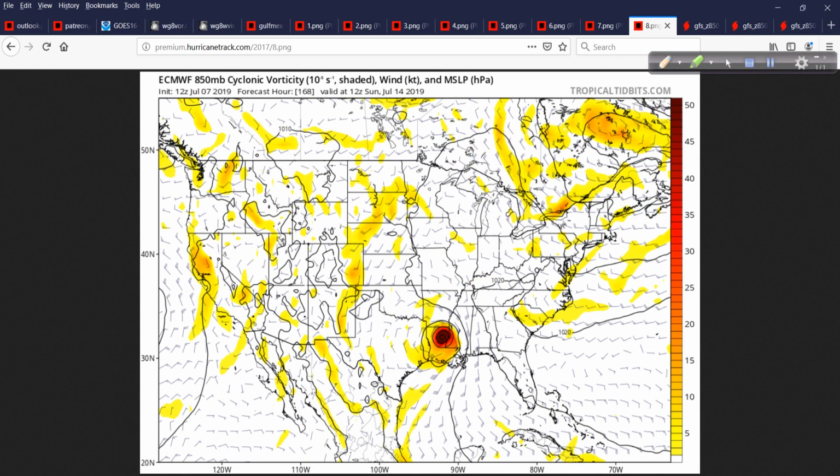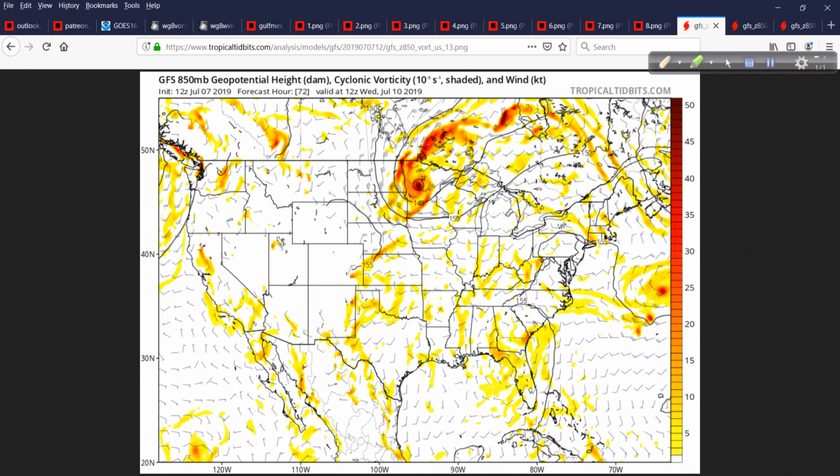Finally, at day 7, we're talking 1 week out. And this is one model run, a deterministic run, the operational model here of the Euro. One solution, just to show you. Okay, now to contrast that, let's go back and look at the GFS. So here's the GFS at 72 hours.